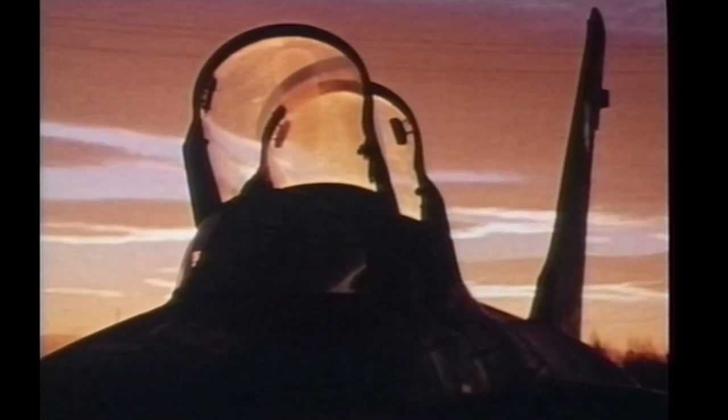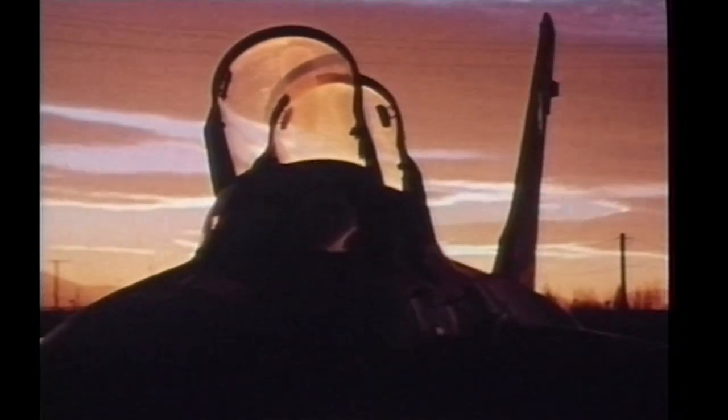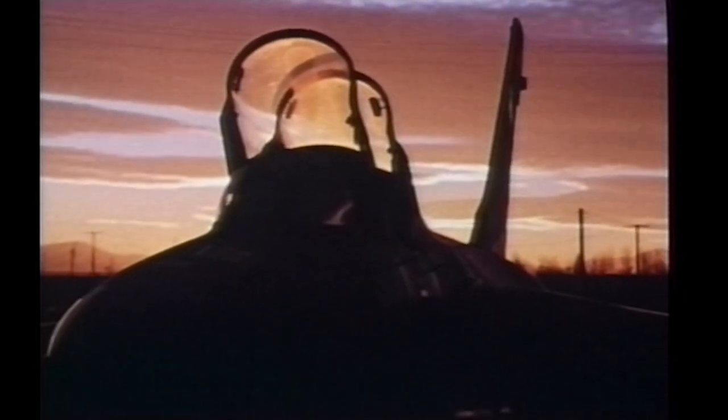Though many of the Century series of fighter aircraft had their inherent flaws, all of them played extraordinary roles in the development of today's aeronautic technology. They have truly made their marks as the Century fighters.